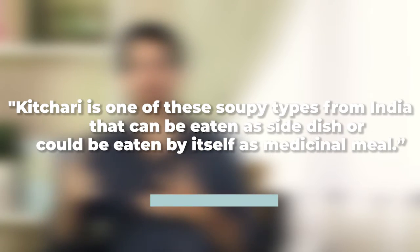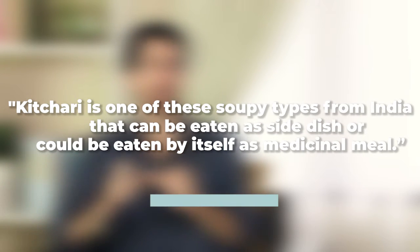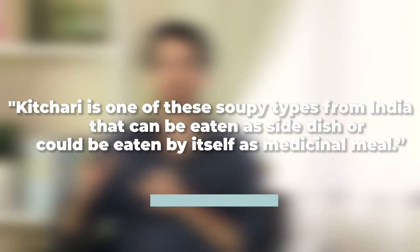So right around the world, soup is the medicinal meal. If the body's ever a little bit out of balance, then you can come back towards soup to really help the digestive system and allow it to be easier to return to balance. Kitchari is one of these soupy type dishes that's done in the Indian tradition, and it's generally some form of legume, some form of rice that's boiled together with liquid to make quite a soupy consistency. That could either be eaten as a side dish to many meals in India, or it could be eaten by itself as a medicinal meal that's very easy to digest.